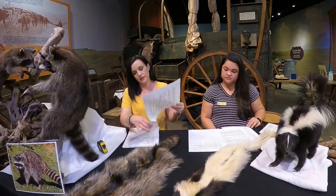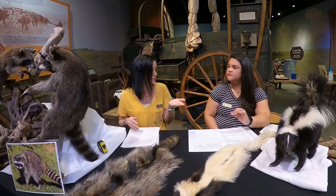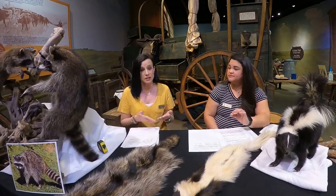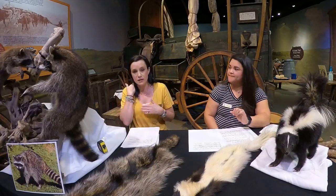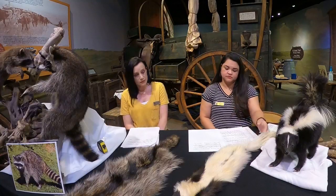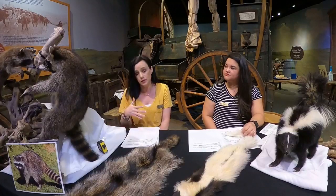Their lifespan. A lot of the times you do see skunks dead on the side of the road, and even if they're dead, you still smell them, right? Mm-hmm. Sometimes miles before you even actually see the skunk, you're smelling the skunk. They can live in the wild for up to 7 years, but generally only about a year is how long they live in the wild. But in captivity, because you can have them as pets, they can live up to 10 years old.